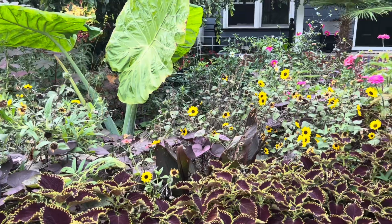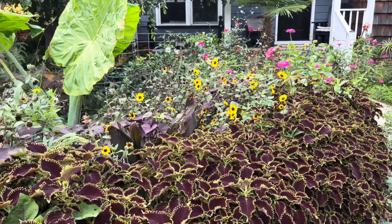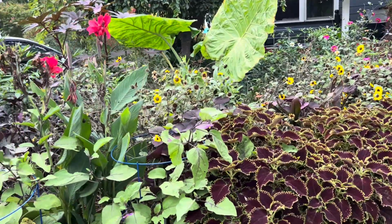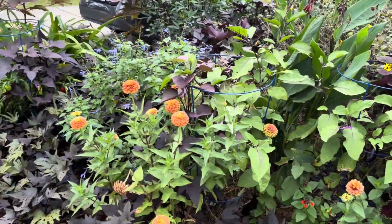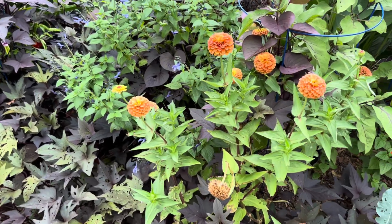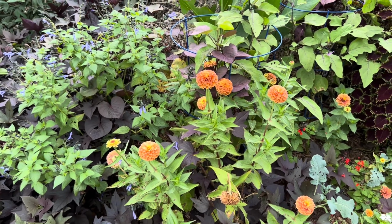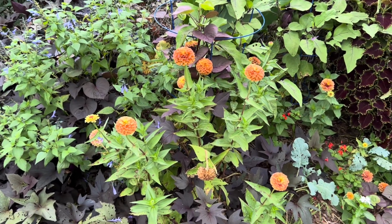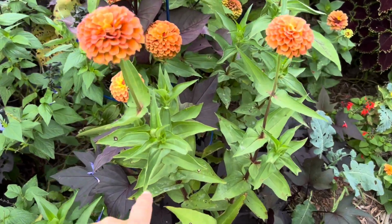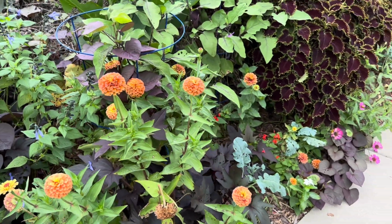But yeah, they definitely looked better a few weeks ago. But other than the cannas and the Suncredible, everything else looks magnificent, especially my favorite zinnia. This is Queenie Lime Orange, and I know I talk about it every week, but it deserves to be talked about. It's beautiful. And like the other zinnias, it's starting to get some powdery mildew. But again, that's just the climate at this time of year.